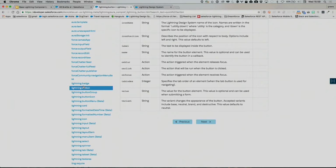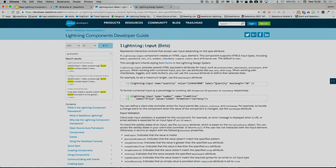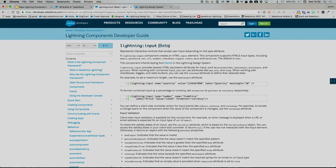Now, the thing to note here, as Srini was talking about, is there's a bunch of these, and each one of them has specific properties that we're going to want to talk about. Let's take a very simple example. You talked about inputs to start, so we'll go down here to the Lightning input. Now, I just noticed that it says Lightning input beta. Why does it say beta there, Srini?